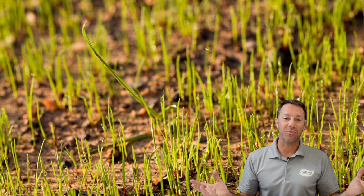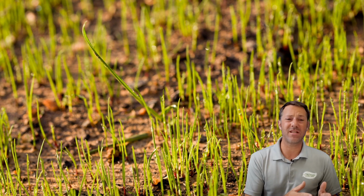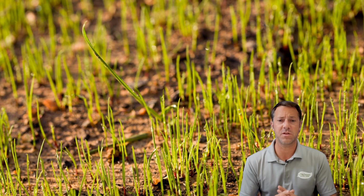So this is what it looks like when it starts to germinate. This is what we're all hoping for. What's the germination time frame? It could be anywhere from 7 to 14 days. Usually 10 to 14 is what I tell people.